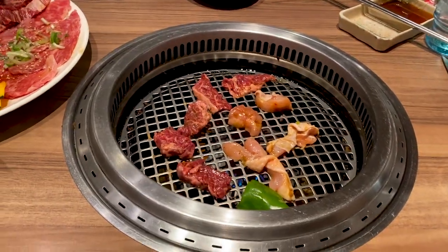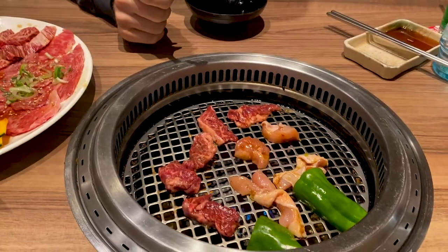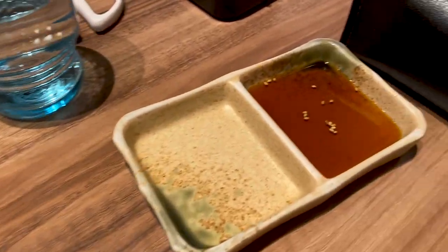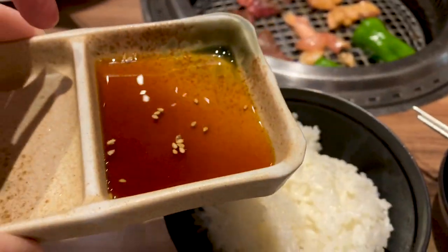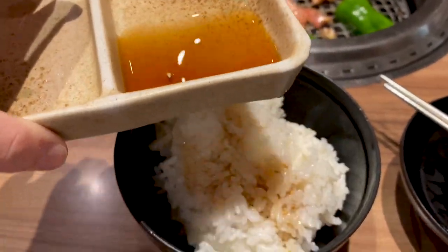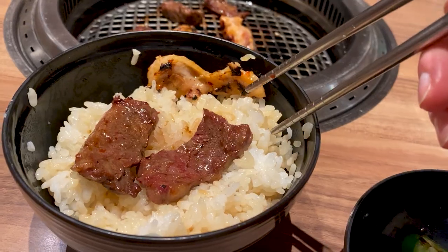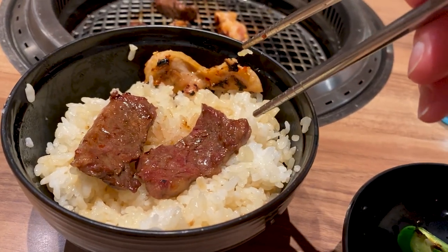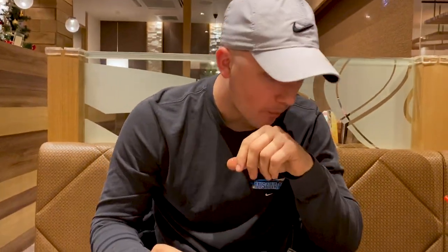Eat your veggies. I think it's chicken and some beef in there. So you're supposed to dip it in this sauce, but what I like to do is pour this sauce over my rice. And then I put my meat in there and eat it together. And it's super good. Here we go for the taste test. So good. How's the chicken?